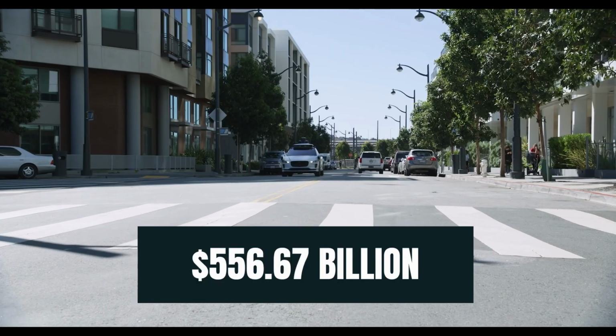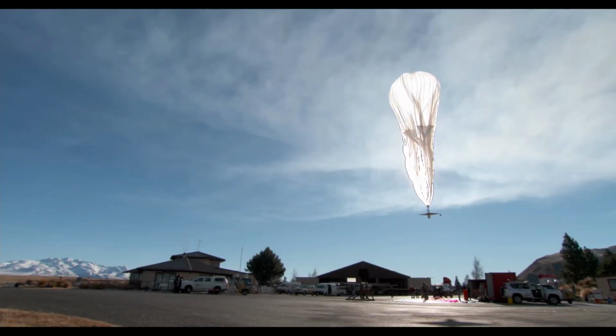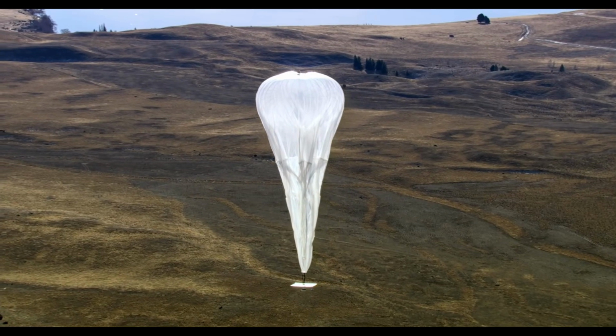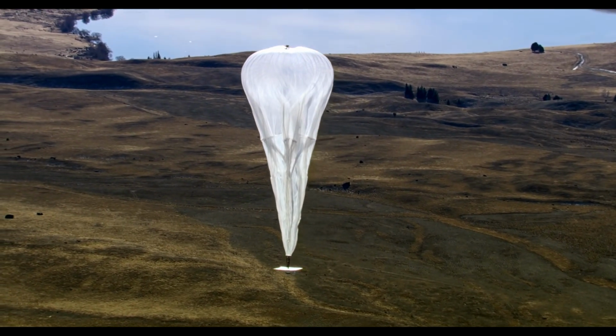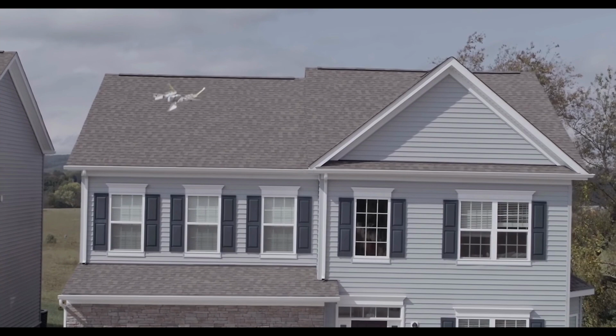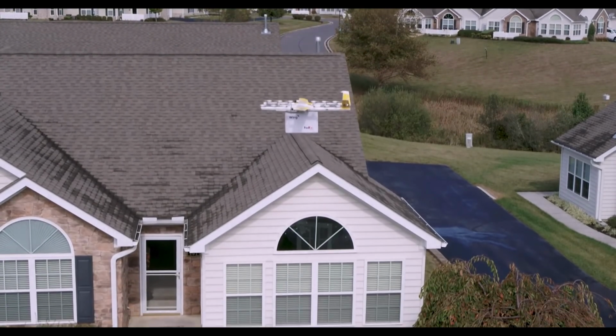$556.67 billion by 2026. Loon, a project whose goal is to bring connectivity to remote parts of the world where cell towers would be too expensive to build by using solar-powered balloons. And Wing, an automated drone delivery service which already has several commercial partners in the US, including Walgreens and FedEx.